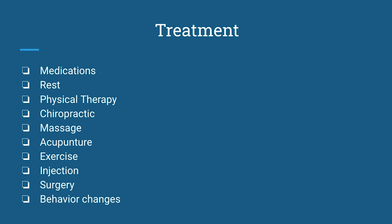So as far as treatment, I just want to show this slide that there's a myriad of treatments out there for low back pain. People tend to choose lots of things, and those are listed there. Obviously, as a physical therapist, I'm using physical therapy, but it has changed over the years, the various types of treatment for low back pain.